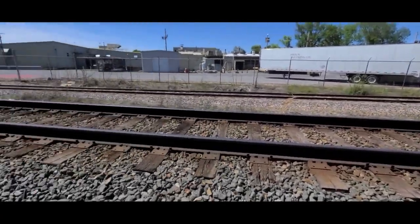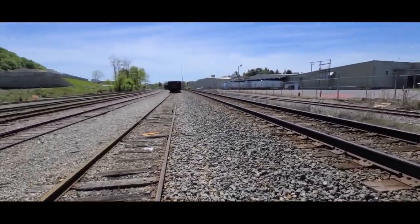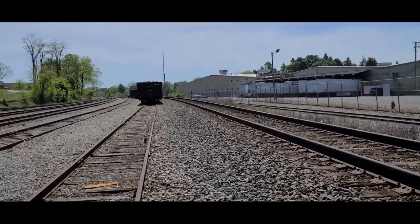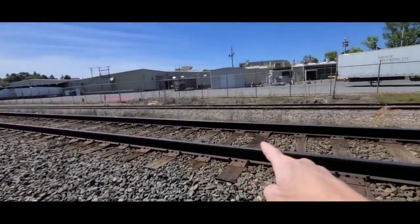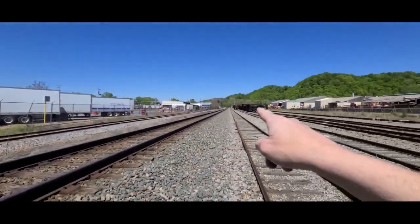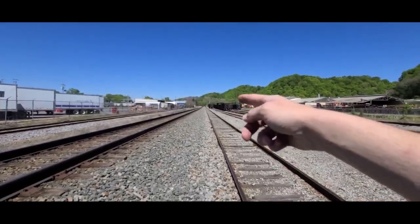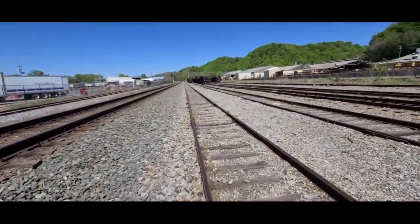So there's your main line. And see those gondolas waiting to be picked up right there? We were just at the main lines right there next to it to the right. So when he comes in to pick it up, he'll just set his train right here up to the point where he breaks it apart, and he'll shove back down and grab them, then go back up, then back into them, couple back up, and be gone.